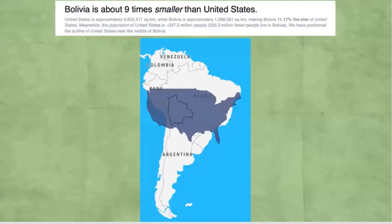This is what it looks like compared to the US. It's not very big, is it? It's about 9 times smaller, they say, than the United States.